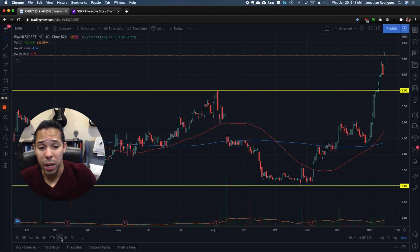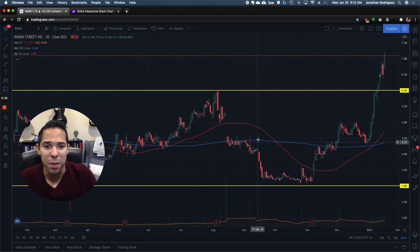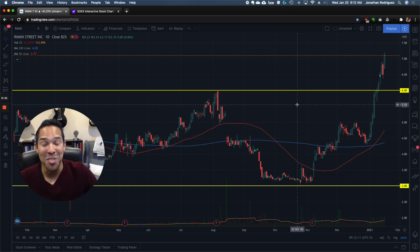So my price target on the stock here is $10. That's just above the horizontal range here, you see from $3 to $6. You throw that $3 on top of 6, that gives you roughly 9. But I think being that close to 10, it's going to be a magnet to 10. So a lot of upside here for this name, Rimini Street, ticker RMNI.